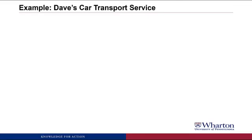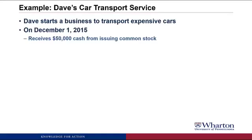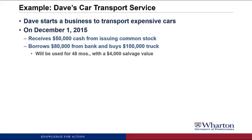Let's get started. The example we're going to look at is Dave's car transport service. So Dave starts a business to transport expensive cars. On December 1st, 2015, he receives $50,000 cash from issuing common stock. He also borrows $80,000 from a bank and will buy a $100,000 truck. The truck will be used for 48 months with a $4,000 salvage value.